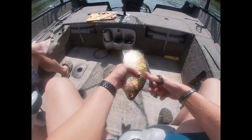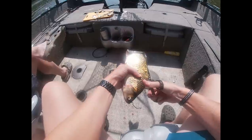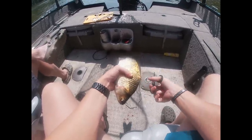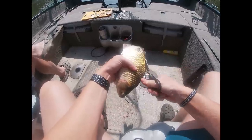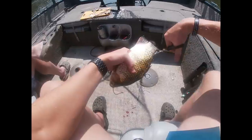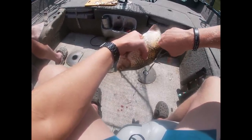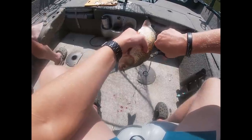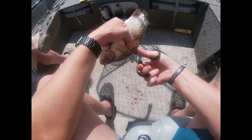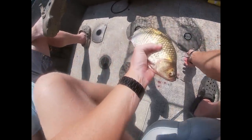Woo! That top fin is hard to cut. There we go. I am so sorry, buddy. But we are trying to catch a state record out here with you.